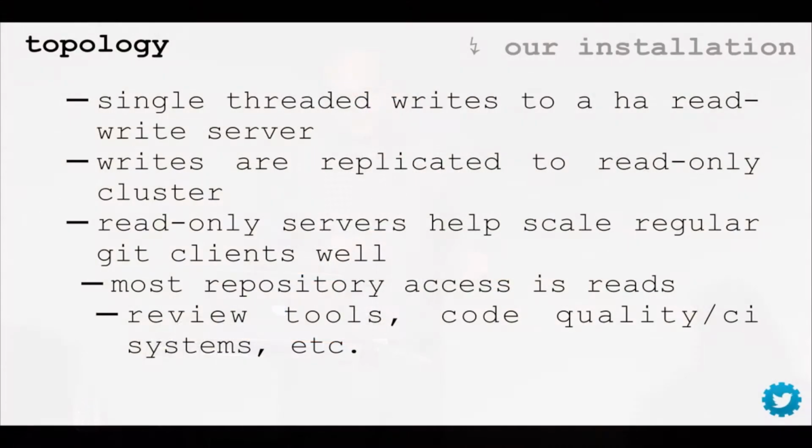While there is a project-level ownership model in our code base, any developer is actually welcome to change any code. So this is one of the benefits that having a strong review model allows us to expose to people. Our topology is that we have a lot of read-only replicas that mirror changes from a highly available read-write server. As developers push changes, those changes are written through to the read-only cluster.